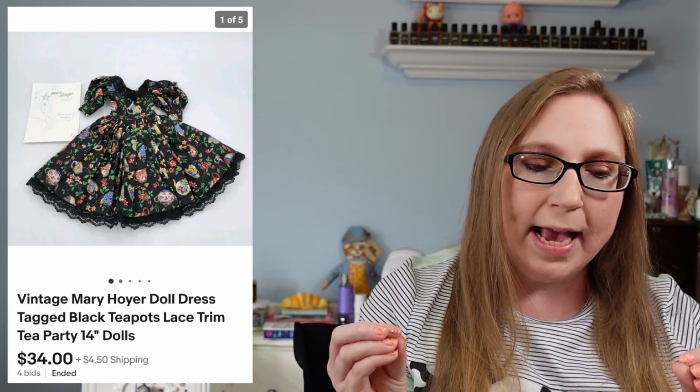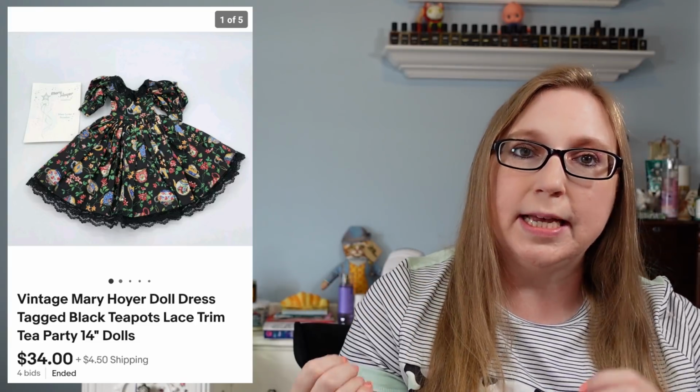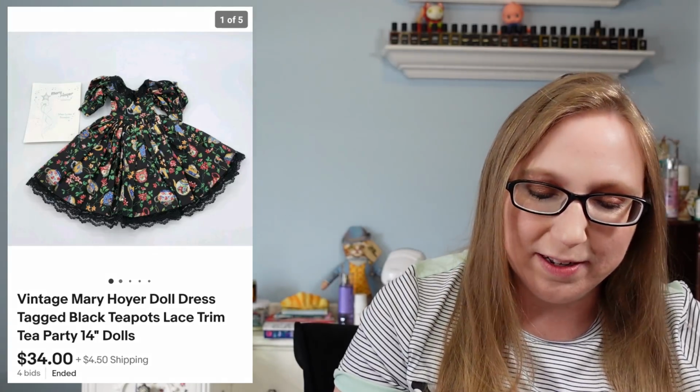So anyway, these dresses were on a tray, and she was auctioning them off by the piece, and I won them for $4 a piece. So I paid $4 for this dress, and it sold for $34. So there are a lot of Mary Hoyer collectors out there for sure.